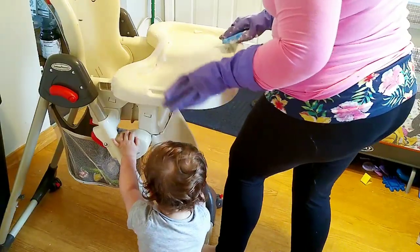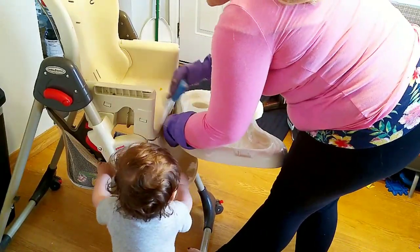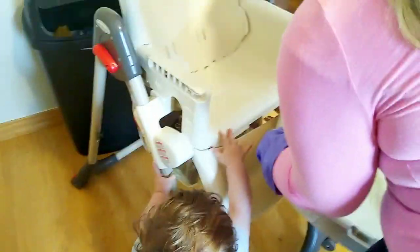Alright, next up, I'm cleaning off Christian's high chair. He wanted to help me, and I think, honestly, he just wanted to climb up there and get something to eat. Look how cute.